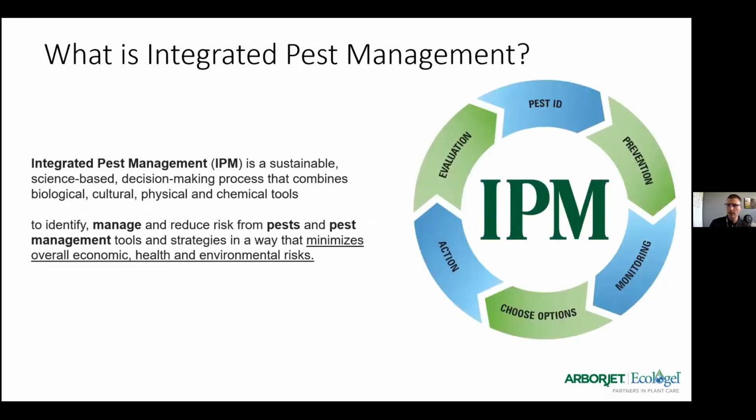So this is what the IPM cycle looks like. And I'm sure a lot of you have probably seen this before. There's a lot going on with integrated pest management. The first step, if you look at the top left quadrant of that circle, it says evaluation. That's where it starts. So you start with evaluation, you look at the pest ID, prevention, monitoring, choose an option, take action, evaluation. It's just a big cycle, okay?